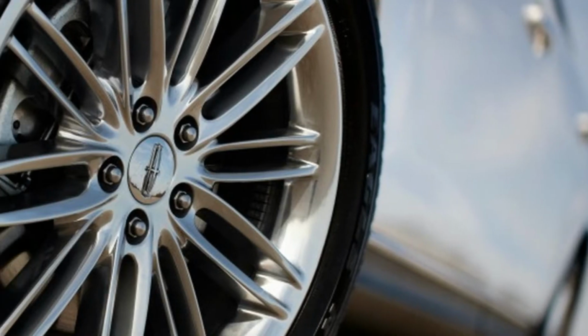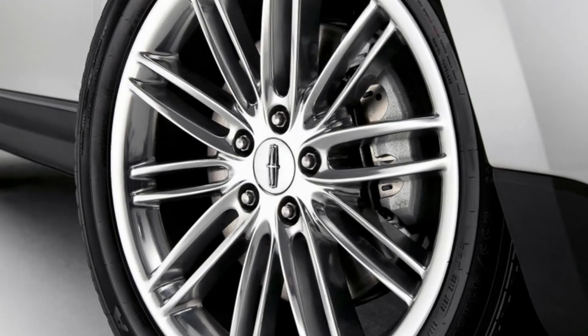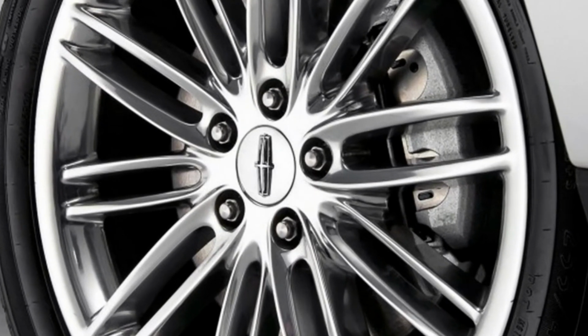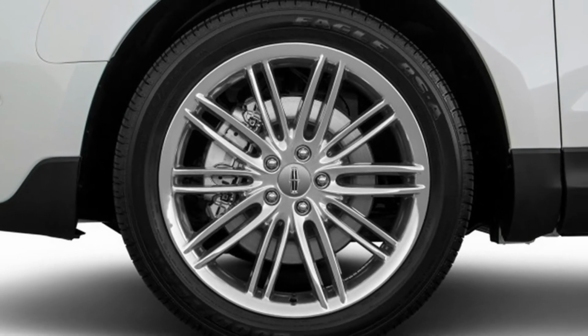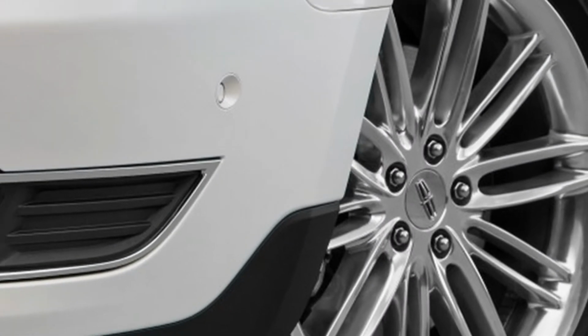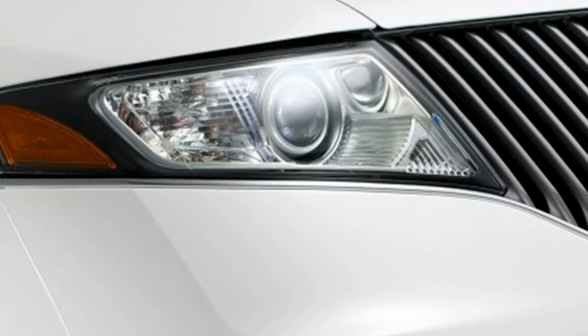In addition to the stronger engine, you also get an adaptive suspension for better handling and standard all-wheel drive. From there, it's just a matter of deciding whether you want the Reserve's optional packages. Since they include most of the MKT's advanced driver safety aids, we'd say get these, too.